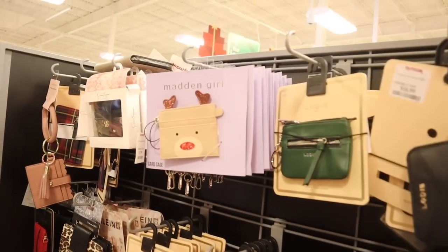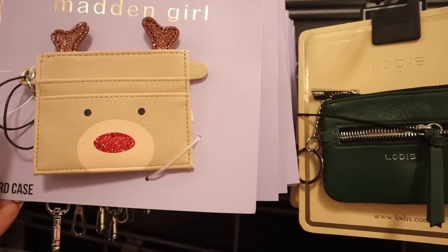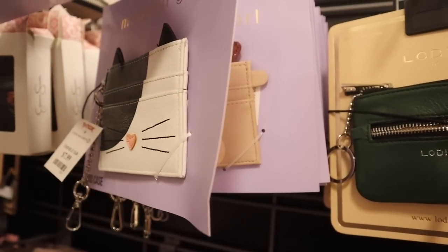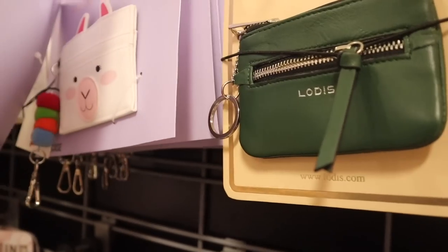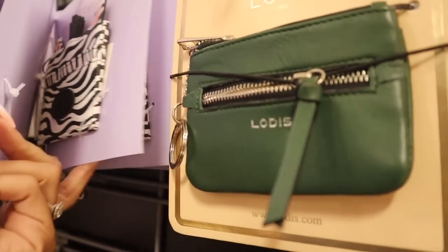So I just found the brand Madden Girl. How cute is this one right here? A reindeer wallet. This one is priced at $8, so affordable. The next one is a cat wallet for $8 too. White, black, and pink. You can't go wrong with any of these. Look at this one. Please let me know which one is your favorite.